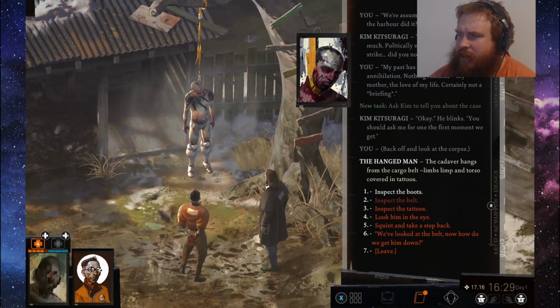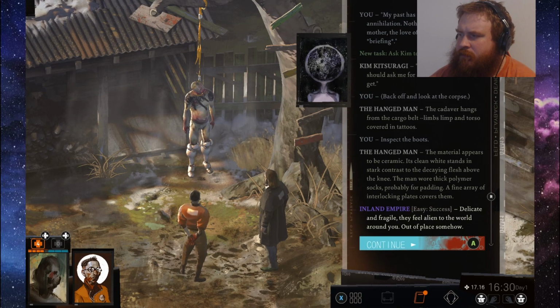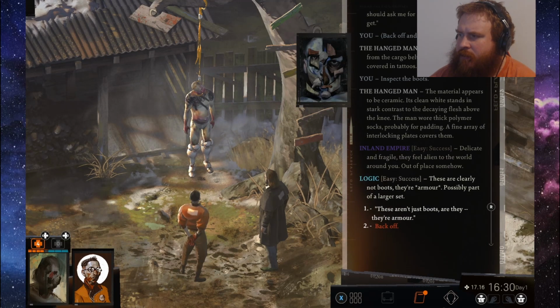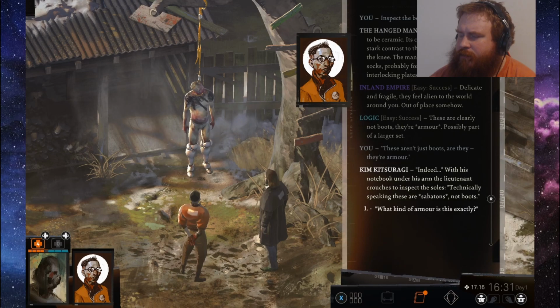The cadaver hangs from the cargo belt. Inspect the boots. The material appears to be ceramic. Its clean white stands in stark contrast to the decaying flesh above the knee. The man wore thick polymer socks, probably for padding. A fine array of interlocking plates covers them. Delicate and fragile, they feel alien to the world around you, out of place somehow. Okay. These are clearly not boots. They're armor, possibly part of a larger set. These aren't just boots, are they? They're armor. Indeed. Technically speaking, these are sabatons, not boots.